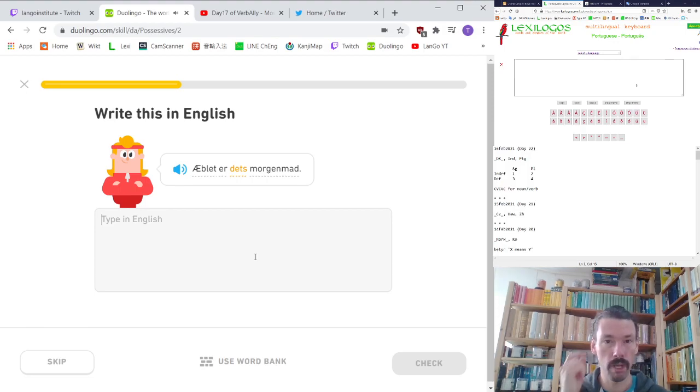Æblet er dets morgenmad. Morgenmad. Morning food. Æblet er dets morgenmad. Dets. The apple is its breakfast.